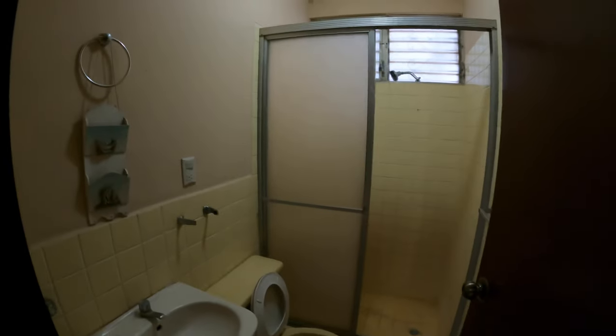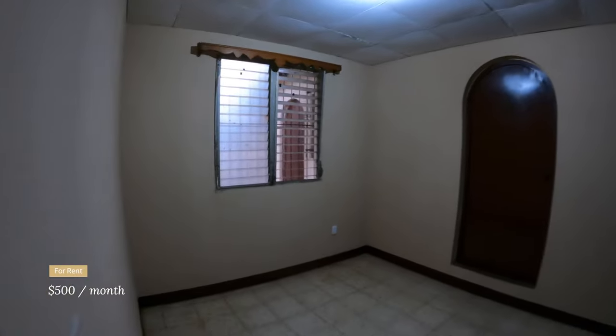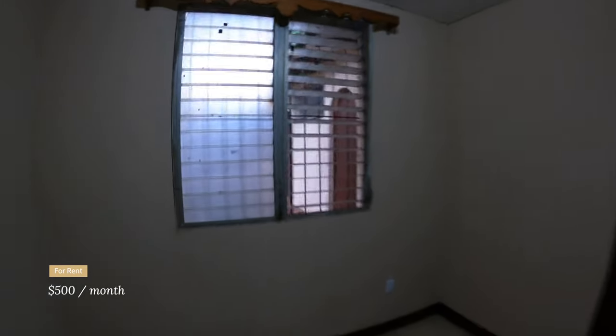Now, this is really, really weird. This bedroom connects to another bedroom, and that is the back patio. This is a very strange layout. You can see more bedrooms going across the back there. Why is this like this? I have no idea. It is one of the strangest layouts I've seen in a long time.